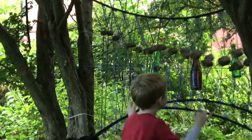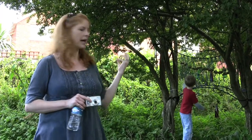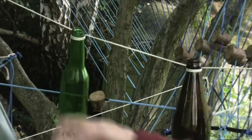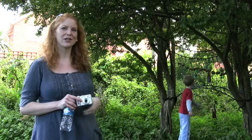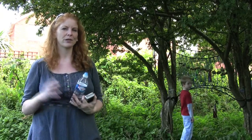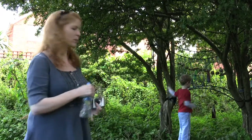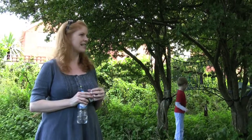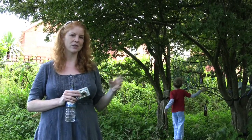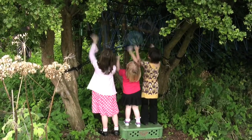Elastotone was made out of recycled elastic and rope that they'd found, and coppiced hazel pieces, chunks that they'd chopped off. And unfortunately bottles were found on site too, so it was a bit of a dumping ground once, and we did find the beer bottles here, but everything was put to use, and they made this beautiful artwork which is a statement piece, and it was originally just for this summer, but everybody loves it so much that it's actually going to stay up now for another year.